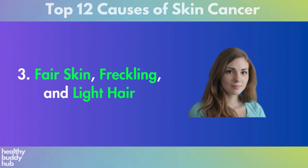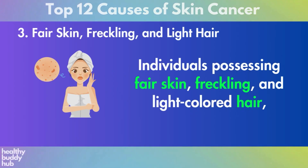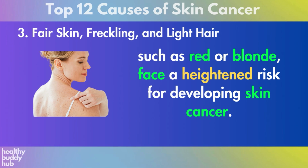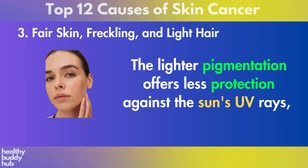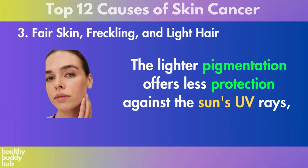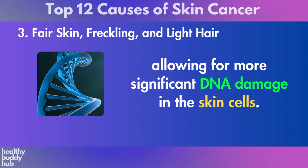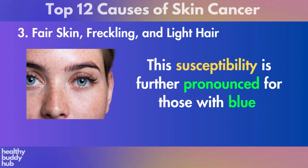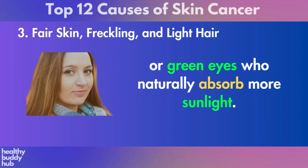Number 3. Fair skin, freckling, and light hair. Individuals possessing fair skin, freckling, and light-colored hair, such as red or blonde, face a heightened risk for developing skin cancer. The lighter pigmentation offers less protection against the sun's UV rays, allowing for more significant DNA damage in the skin cells. This susceptibility is further pronounced for those with blue or green eyes who naturally absorb more sunlight.